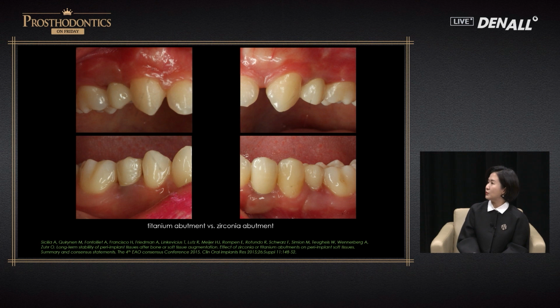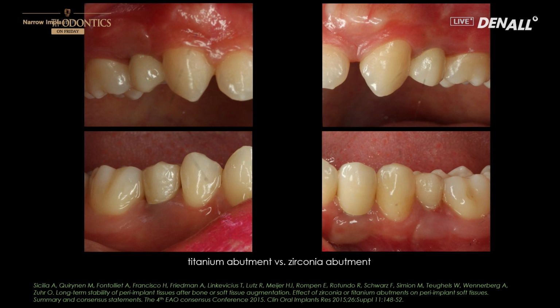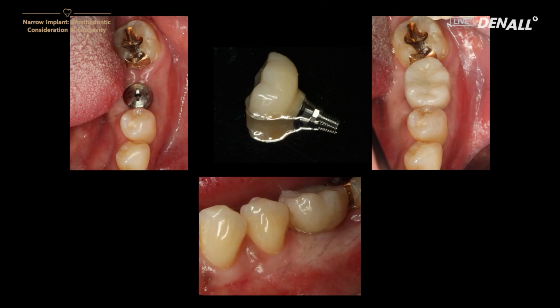If you look at the bottom on the right hand side, number 35 tooth, the soft tissue doesn't show the metal inside. Very stable soft tissue outcome is observed. Recently, titanium link is used for zirconia abutment. That's what I prefer these days. You can see the soft tissue is very stable. In the long run, when it needs to be retrieved, it can be done very easily with this design.